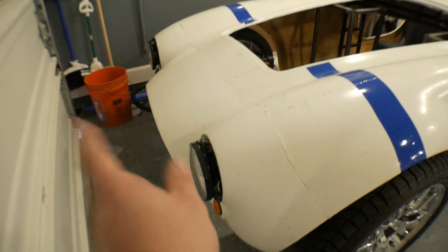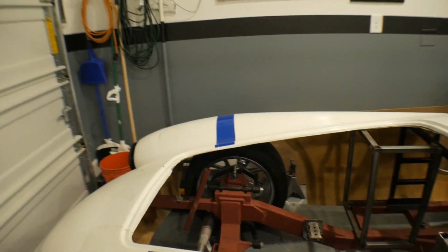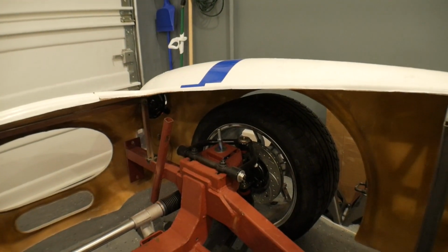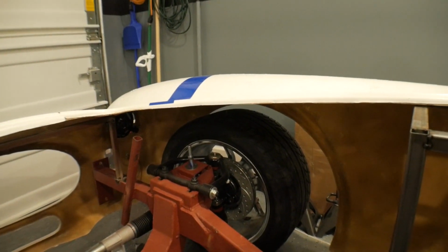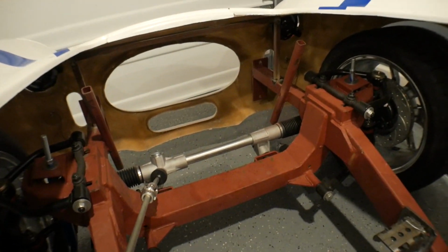So let's start up at the front. The headlights and turn signals are in. Apparently the headlights are courtesy of Harley Davidson, building on a budget. Nice job, Papa Craig. Coilovers, we should have in the next few weeks, so I'll actually have full suspension front and back. The steering rack is in, the steering column is in.